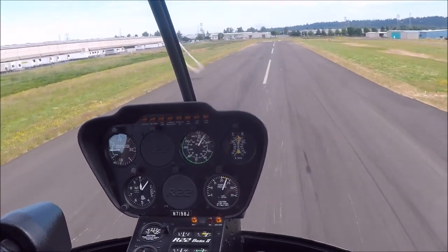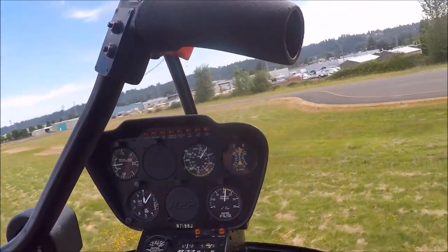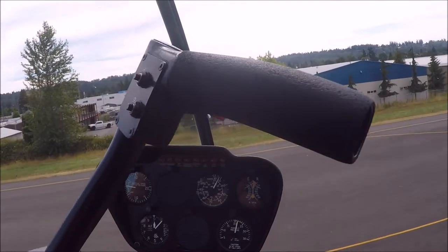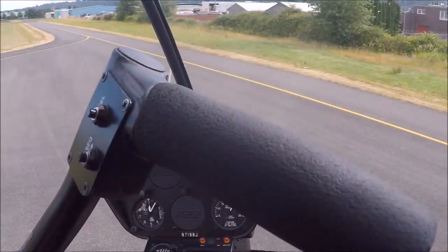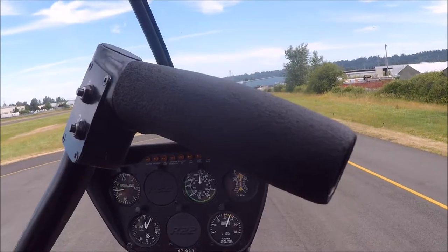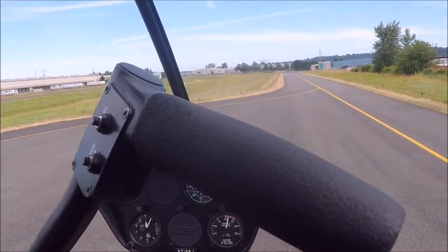All right, so I get the controls real quick. Okay. Auburn traffic, helicopter 71908 Juliet, clear active at Foxtrot. All right, so I want you to, let's do it this way. I want you to stay on the controls with me here in a second. And I'm just going to make a normal approach down to the blast pad down there. So I'm going to do a max P just to get us up in the air.